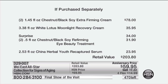Final shot. The only caveat, though, is remember, I think even the people who build our If Purchased Separately didn't realize that Moonlight Recovery Cream, that's the single price at HSN. The single price at retail, you think those big luxury department stores where you can buy Wei's product? It's $80 for one. So just, you know, if that kind of puts it in perspective.